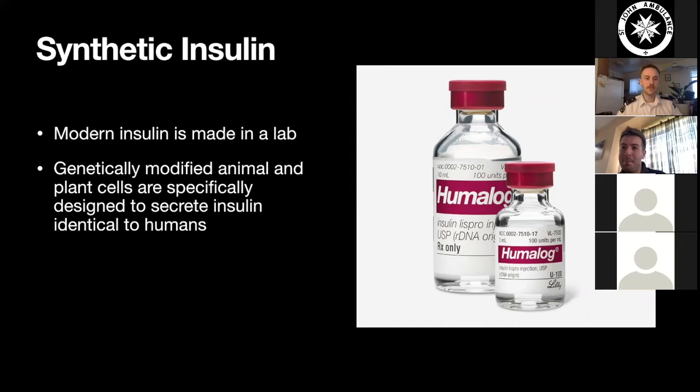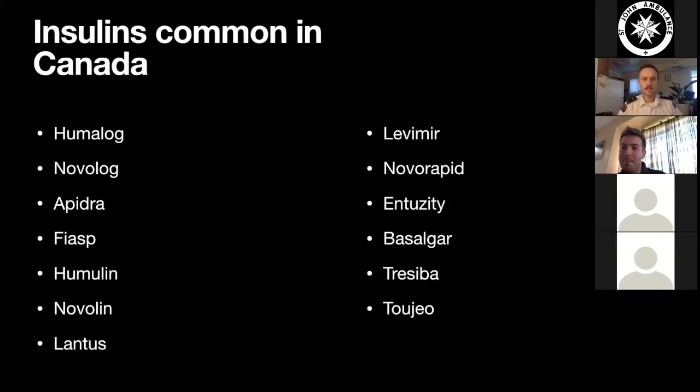So as we're talking through names, this is not an exhaustive list, but it's a pretty good one. These are all different types. These are the most common insulins that I could find in Canada. These are all going to be brand names. Canada doesn't really have generic insulin outside of Humulin. And even then, I believe that's a generic made by Lilly, not by a generic company.